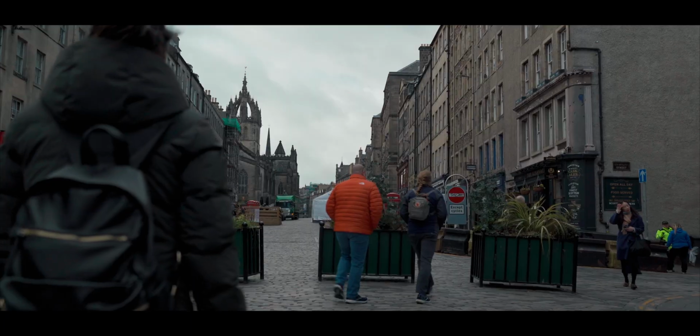The Royal Mile is the most popular street in Edinburgh, and it's in the heart of the old town. It's very touristy, you have lots of souvenir shops, visitor attractions, walking tours, restaurants and bars. I definitely think it's worth a visit. It's really beautiful. You have the cobble streets and you've got these narrow staircases leading to different places, which makes you feel like you're in a different era.